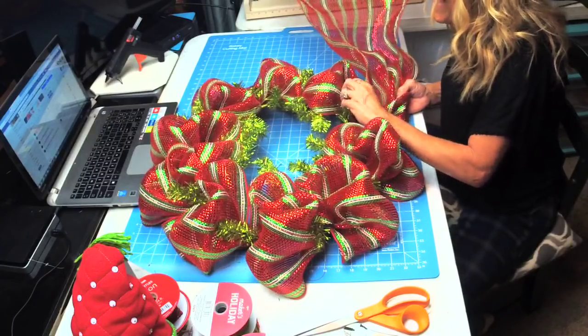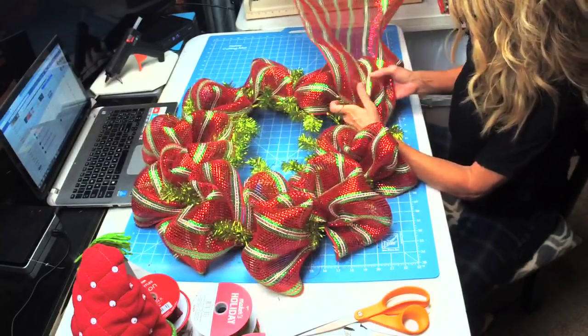Miss Kitty and Owl. Someone said Kitty's Corner.